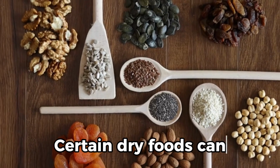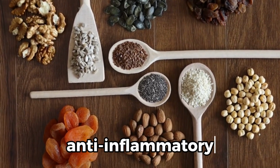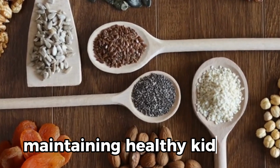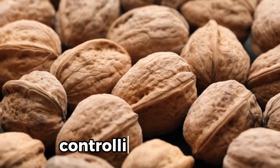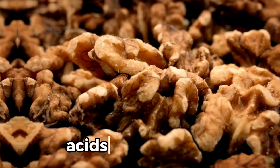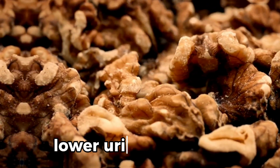Certain dry foods can help reduce uric acid levels due to their anti-inflammatory properties and nutrients that aid in maintaining healthy kidneys. Here are 5 dry foods that may assist in controlling uric acid levels. 1. Walnuts. Rich in omega-3 fatty acids, walnuts can help reduce inflammation and lower uric acid levels.